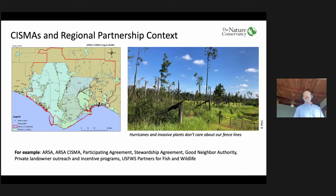And there are other examples of that. Good Neighbor Authority is a great program between the national forest and the state forest, where state forest staff can move on to national forests and help them grow capacity and do more work. And there are lots of examples of these partnerships, but I think the idea of only being able to focus on your own piece of property is a huge hindrance to being able to manage these sort of regional threats at a scale that's even remotely meaningful.